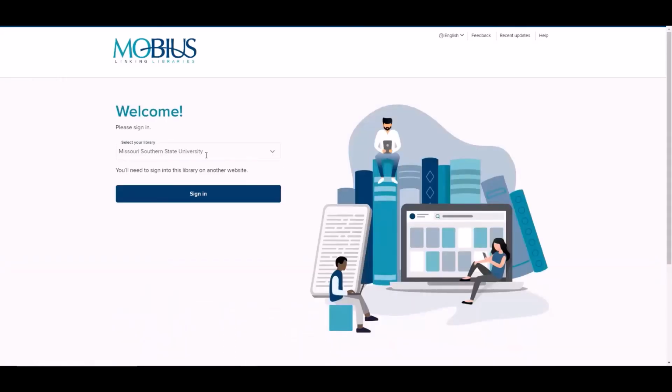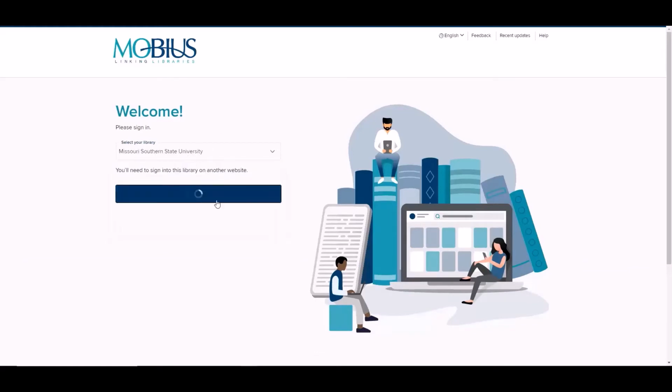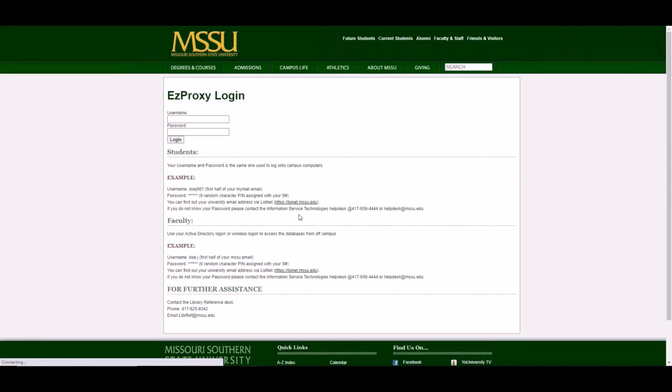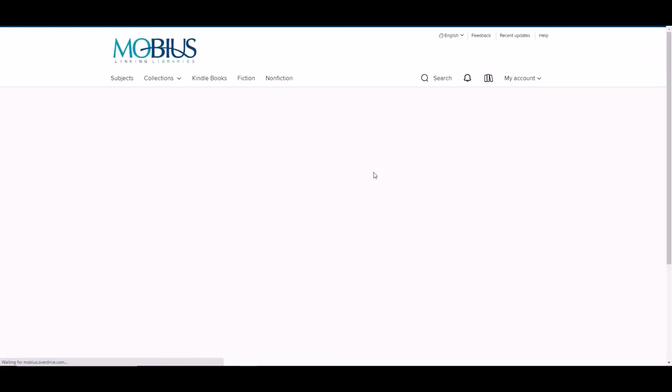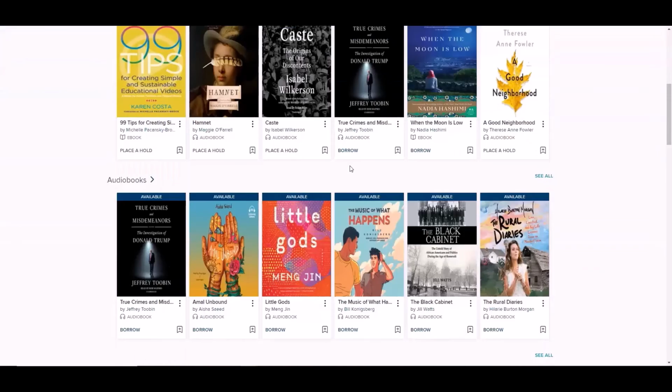You'll choose your library. You can see there are several, so make sure you get Missouri Southern. And it'll take you to the proxy page. The proxy login is the first part of your email and your password. And that's it. You're now logged in to your Overdrive account.